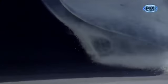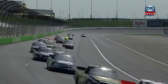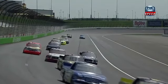Always a great show under the lights at Charlotte. I love going to Charlotte. These trucks are so fast, and the all-star race, man, that's everything you want.